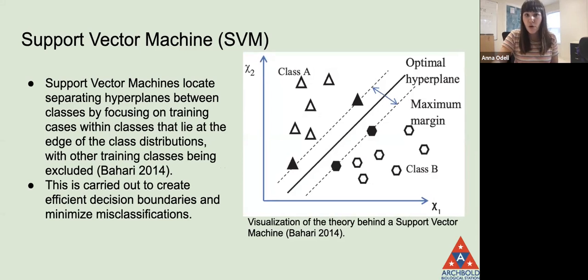The second is the support vector machine, or SVM. The SVM is known for creating boundaries between classes and using the data that lies closest to the boundary hyperplanes to advise the predictive modeling. This method is used to create the strongest boundaries possible between classes and minimize misclassifications.